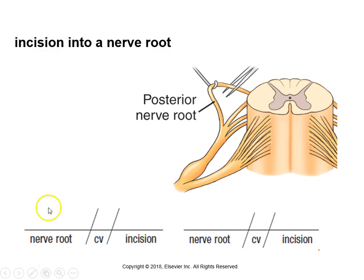For example, incision into the nerve root. I don't really know why it's not down here twice, but let's see if it shows. Oh, it's because it has different combining forms. So you can call it a radicotomy or a rhizotomy. They both really mean the same thing because rhizo and radico both mean nerve root in this case. I think rhizotomy just sounds a little easier.